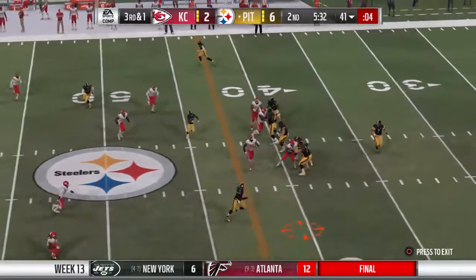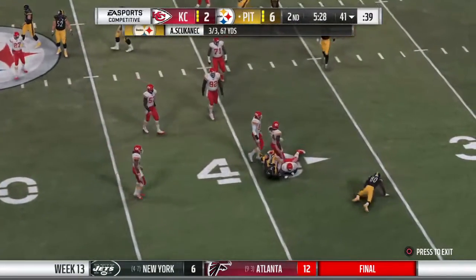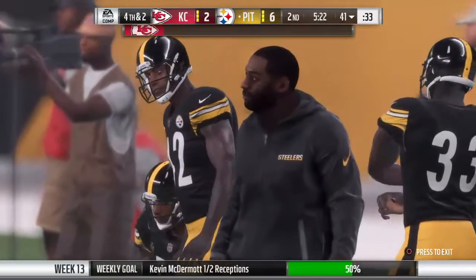They're going to look to throw. And he's got his man on the out route. And he'll lose yardage here, back at the 41. That'll make it 4th down after a loss of 1.